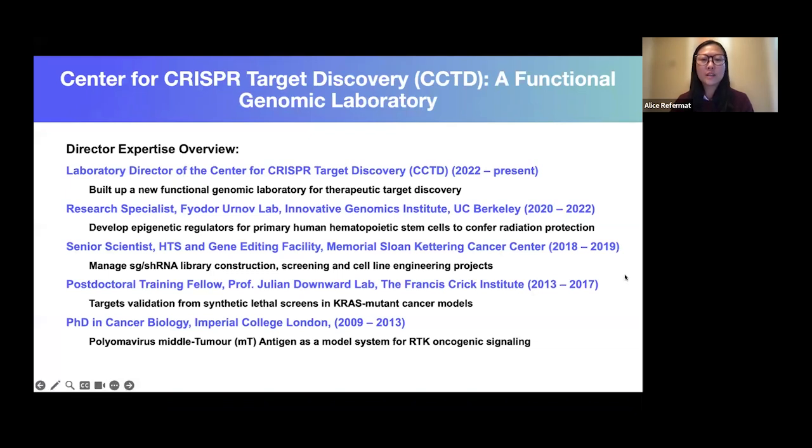So a little bit of introduction of myself. Right now I lead the laboratory, the Center for CRISPR Target Discovery at the IGI. I worked on various pool and array screening projects over the years. And today I'll be presenting to you some examples of using CRISPR in repression and activation screens.